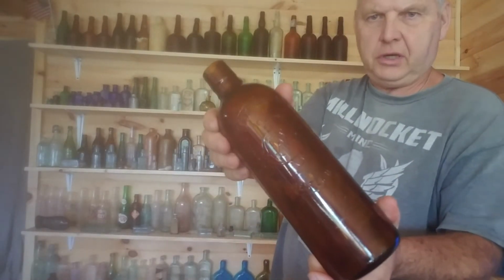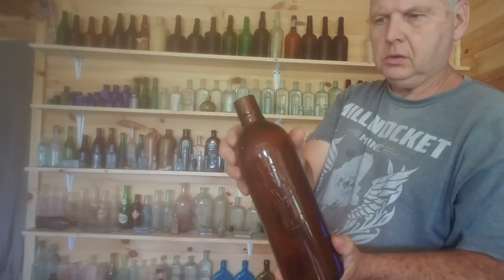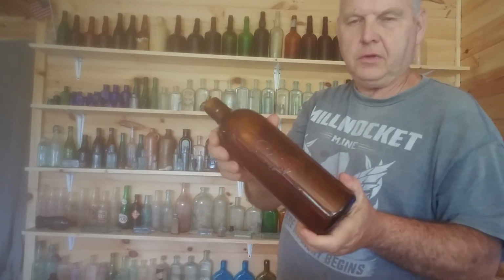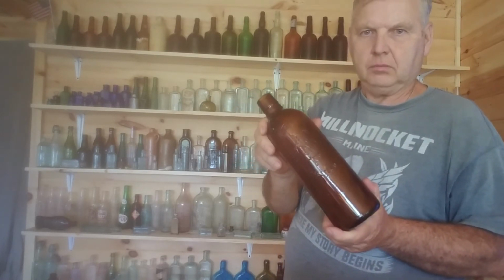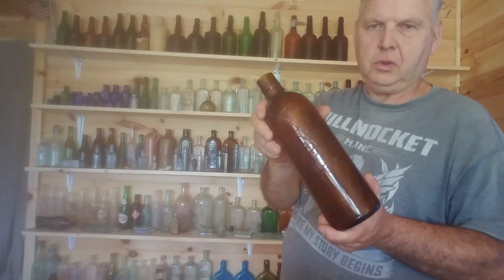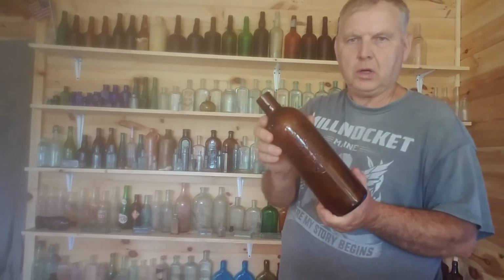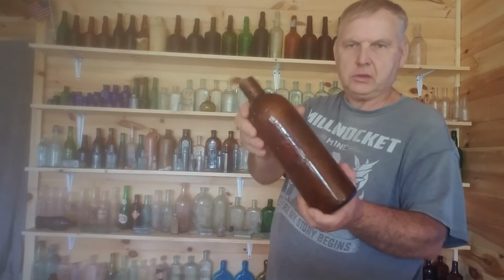Duffy Malt Whiskey. Rochester, New York. Malt liquor. Yep. Siemens right there. I traded for this bottle. Lady in New Jersey. My mother had some A-bomb bottles, and she was willing to trade for this bottle right here. I dug some of these broken, and I wanted one whole. I had it in my mind I was going to get one whole. It's a nice bottle.